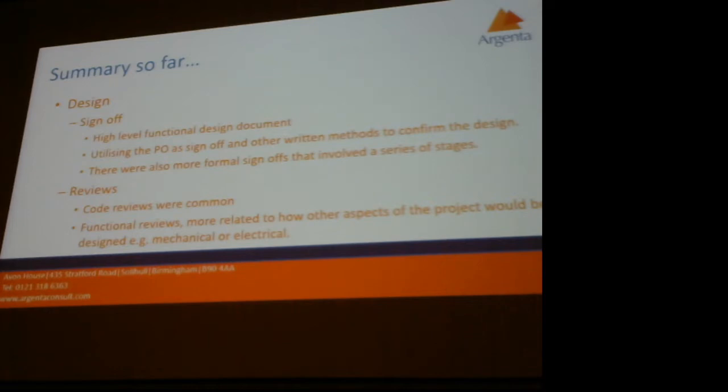And then reviews was another topic we covered. Most people were doing code reviews. Some people were in sole developer teams, some in bigger teams. Some people did it informally, some more formally. The other thing that came out of that was that people also do functional reviews, so not just code-related, but related to other aspects of the design of the system.